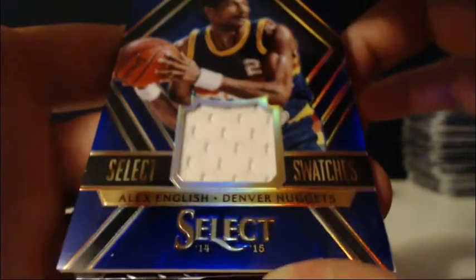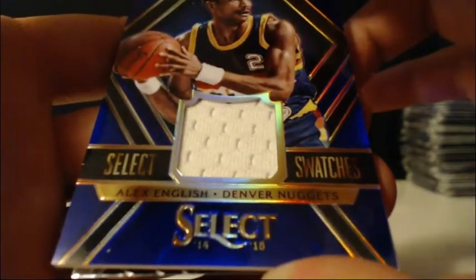For the Denver Nuggets, number 27 of 99, another throwback and definitely a top 10 favorite jersey of all time. It is an Alex English, the blue select swatches. Too bad it couldn't feature some of that Nuggets skyline right there, but that's still a nice card. Alex English going out to the Denver Nuggets and Charles R. Followed by rookie Jusuf Nurkic.